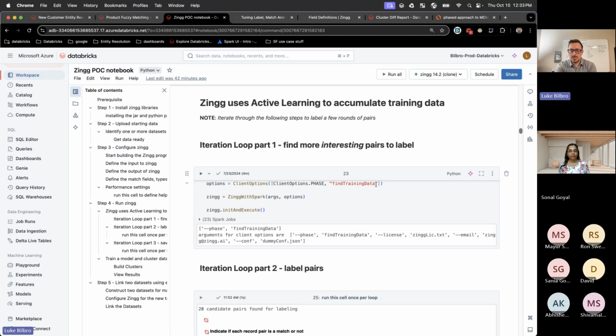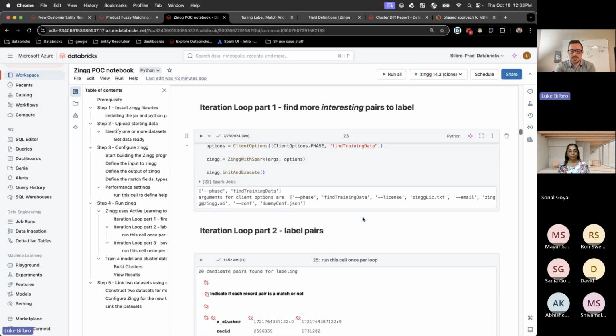So the loop has three steps. First, we want to find the interesting pairs to label. Let Zingg find the edge cases. And so you run fine training data.